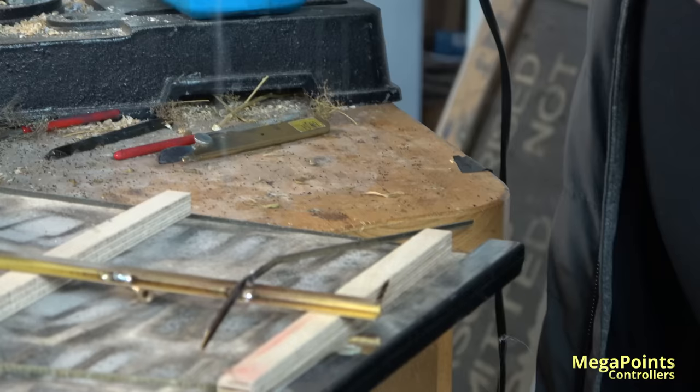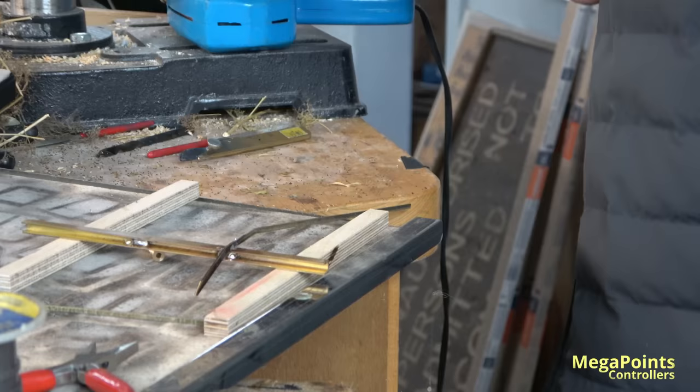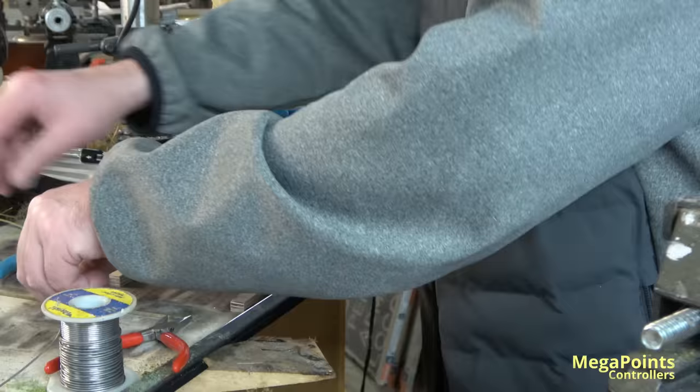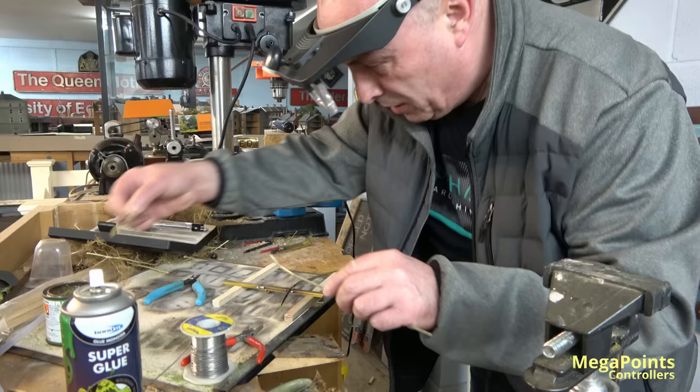And that's bent up to accept the pantograph from a non-overhead section, is it? Yep. And that's what that'll do. Still red hot, that. It's melting the thing before I can get on it.